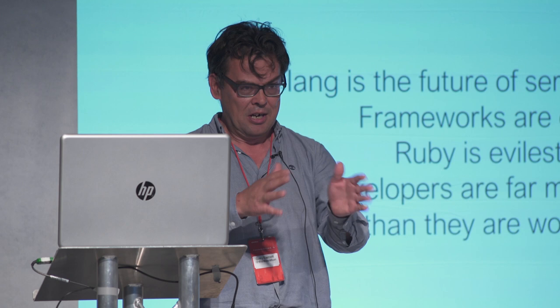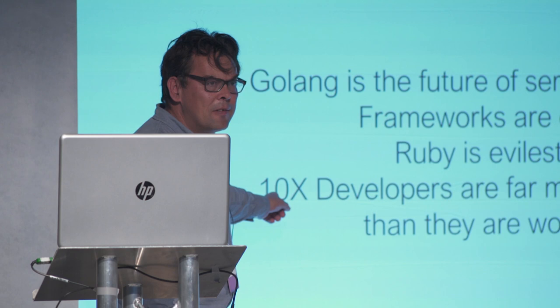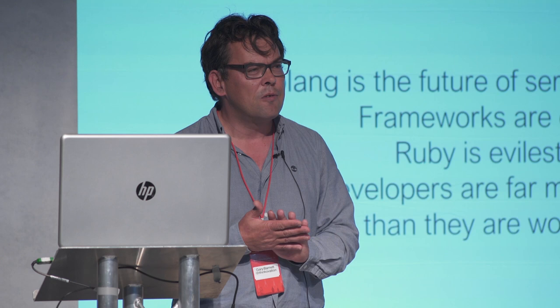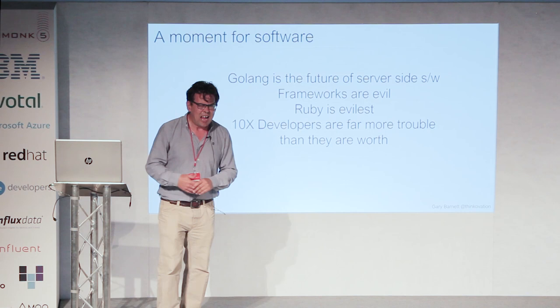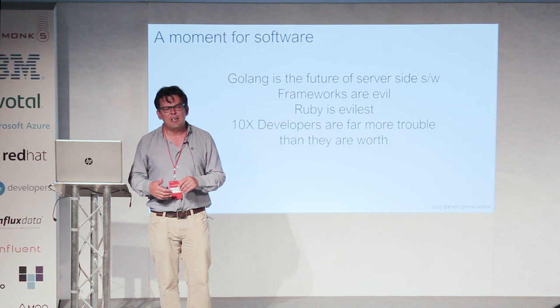But I want to get on to 10x developers. I've worked with 10x developers, you know, the gurus. Pain in the ass. I'd never do it again. You get this really clever person who instinctively writes JavaScript prototypes and all of that. And then on Wednesday you get a phone call from them saying, "Oh, I'm really sorry, I'm just too stressed."